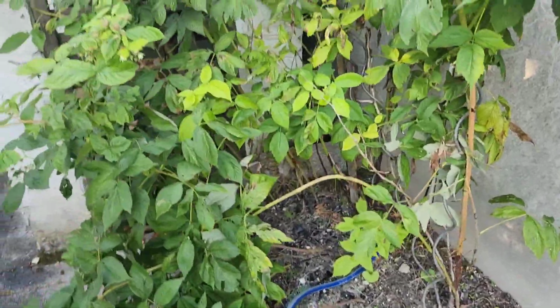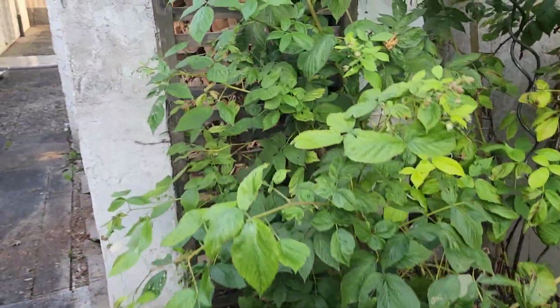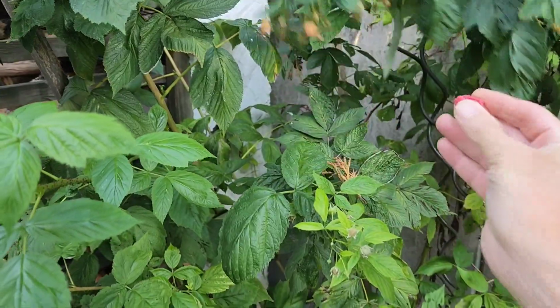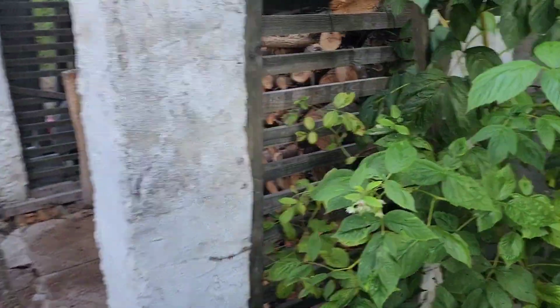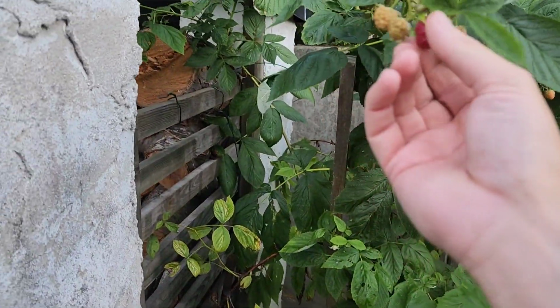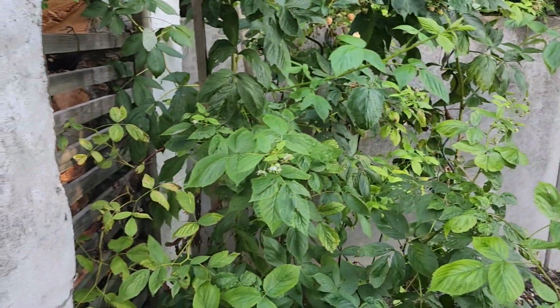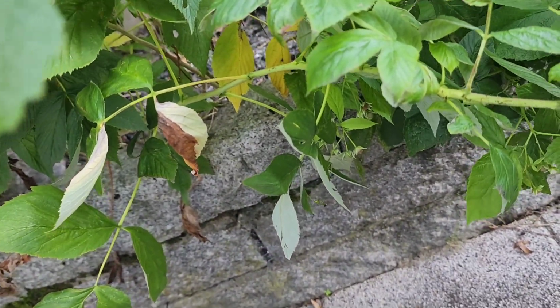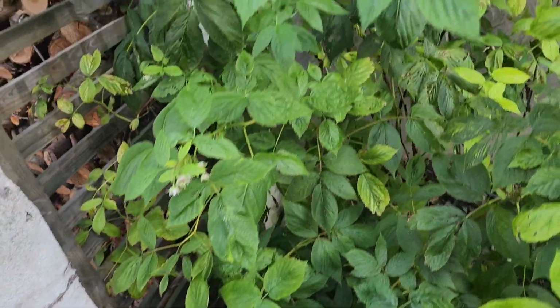And my raspberries. Raspberries do good. They're doing really good. I just come out here and pick them right off the vine and eat them. They're great. There's like a couple little ones over here. Pretty good.